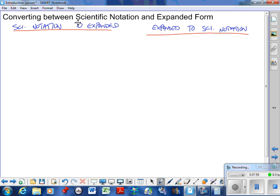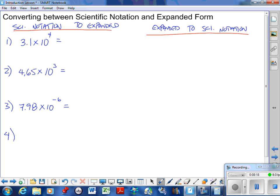So scientific notations, a couple examples. If we had 3.1 times 10 to the 4th, 4.65 times 10 cubed, and 7.98 times 10 to the negative 6. And finally, let's do 10.38 times 10 to the negative 2. All right, so there are some examples of scientific notation.